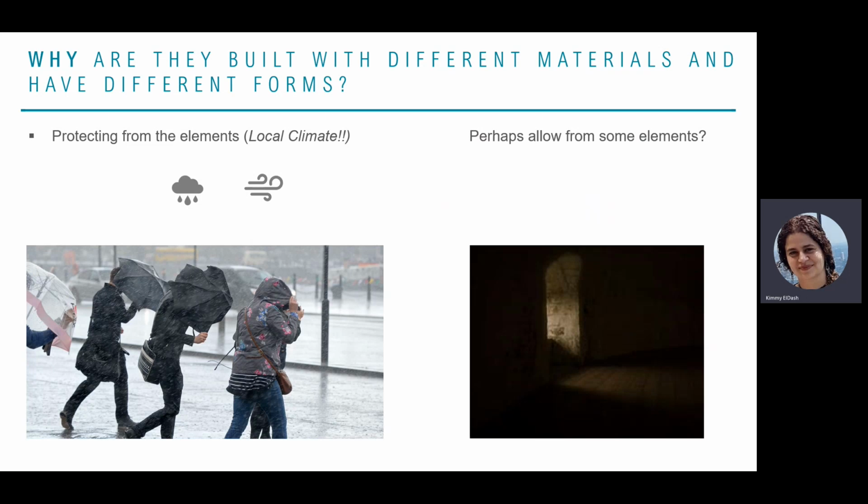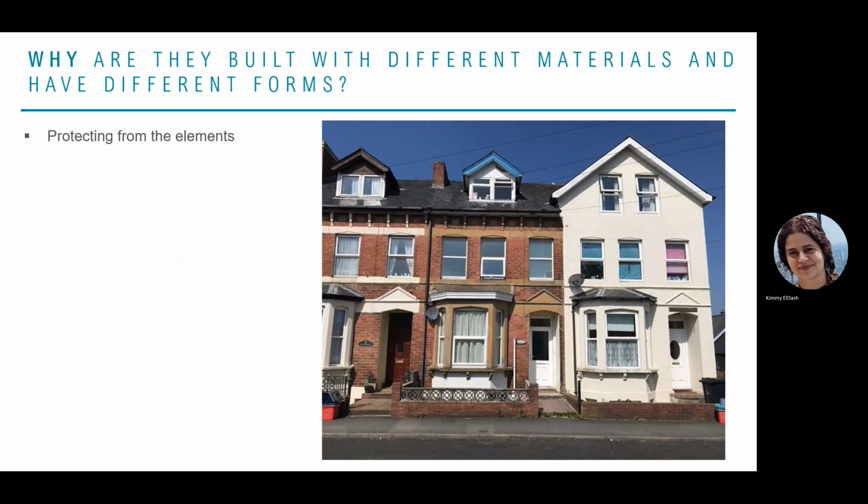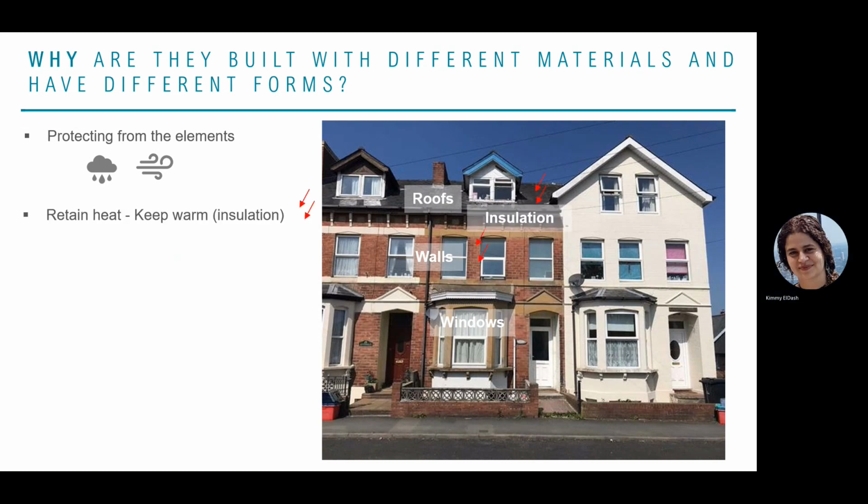Perhaps we don't want to protect fully from all elements. Perhaps we want some elements. As we were saying earlier, in a cold climate, we do want to allow for some sun, some free heat, and some daylight. So what are these elements that are protecting us? We have roofs, walls, and windows.